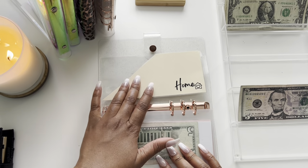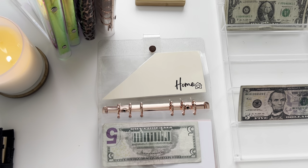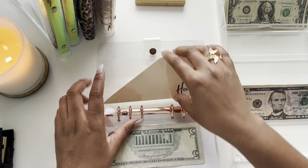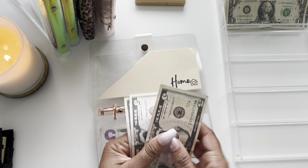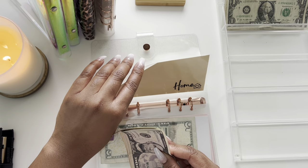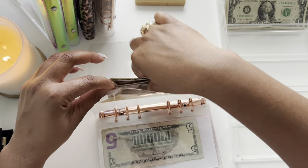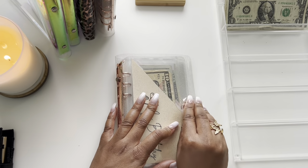The next one is for home items, home essentials, home decor. I love interior designing, you guys. So this is a home project envelope that I want to stuff. So for home, we are doing $15. We're just doing the last couple of five. So $5, $10, and $15 go into our home decor envelope. And that is it for my short-term sinking funds binder.